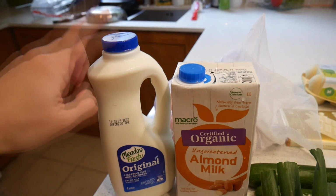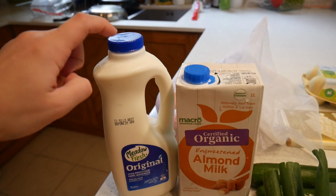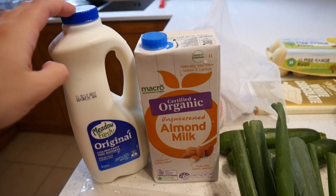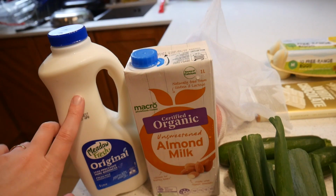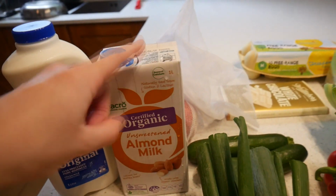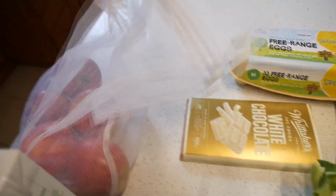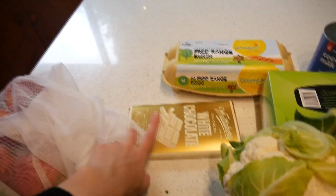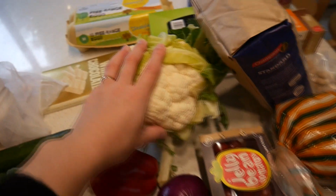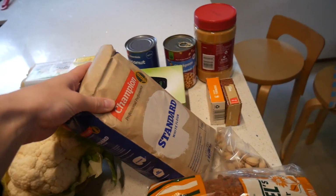So like if I'm having cereal, I'll have this, or if I'm having Milo, which is not very often, but if I am, then I'll have this. So yeah, we have cut down our milk intake by 2/3 and swapped over to almond milk for the most part. Oh, we've got apples behind there. The white chocolate is for the muffins, again for my friends. A cauliflower, the white flour that I was telling you about because I'm not enjoying the whole meal.